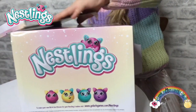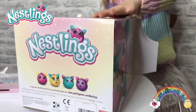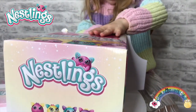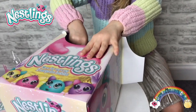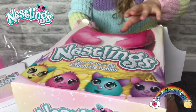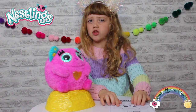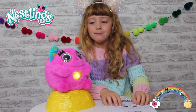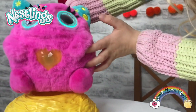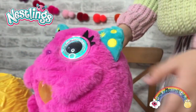I'm so excited. Nestlings are interactive toys that you can play with and love and care for. You must pay attention to his eyes. The colours give away his mood. In the box you get one nestling, one nest, an instruction guide, but unfortunately you don't get batteries in there. So your mummy and daddy will have to get AAA batteries. There's a little screw at the back that you just unscrew and put the batteries in.